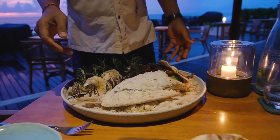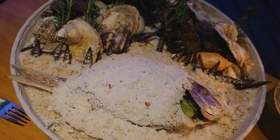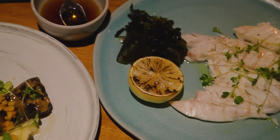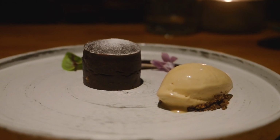So this is our signature dish. This is snapper sea salt. So this snapper is already baked. It's around 20 minutes with the aromatic salt. But then it went back and got filleted up and came back to us all nicely filleted, and it was beautiful. Yeah, so that made it really easy to eat, full of flavour, really delicious, and we also had some desserts there as well.